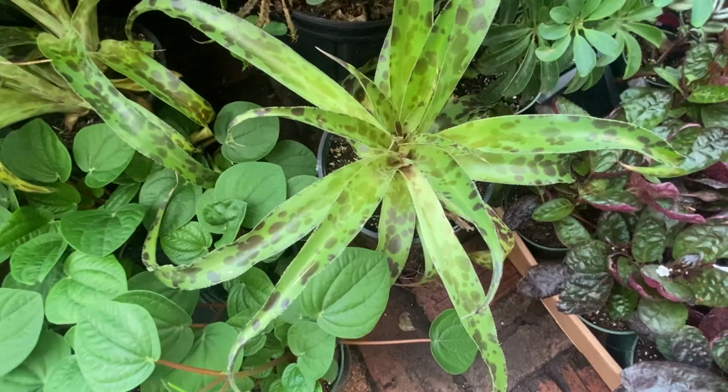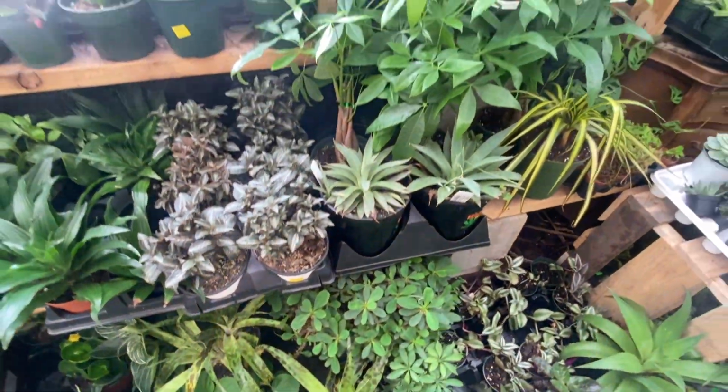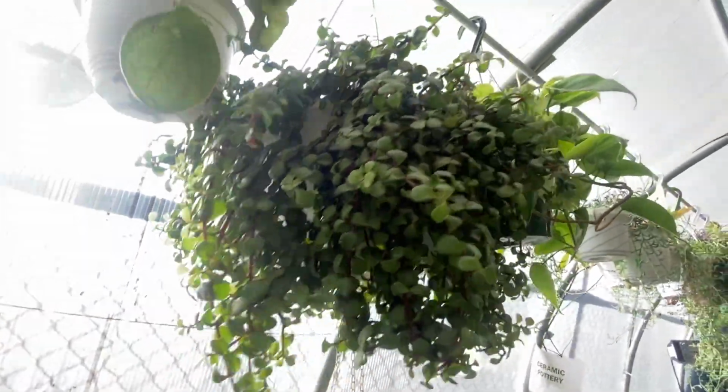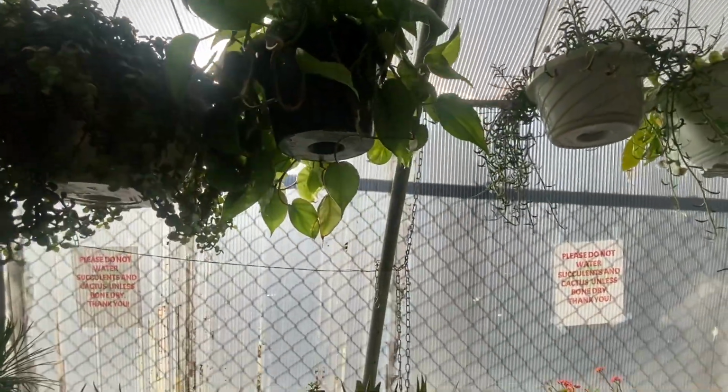This one was super beautiful. I'm not sure what type of plant it is. If you do know, please comment down below, but I loved the kind of leopard print that it had on it. Here was another beautiful hanging basket, a really massive one. Next to it was a pothos of some sort.